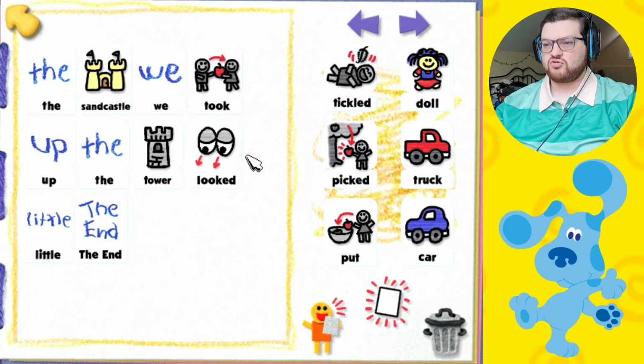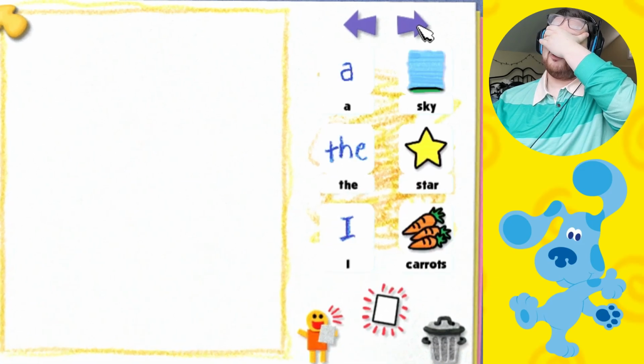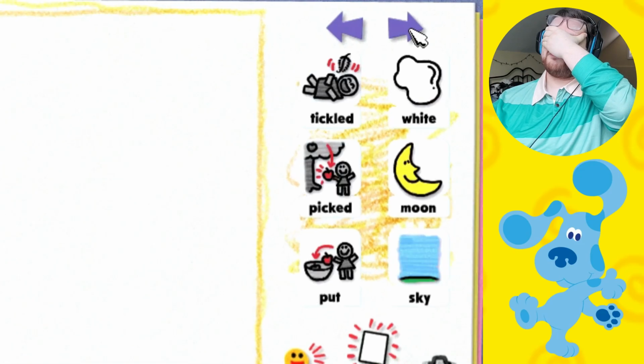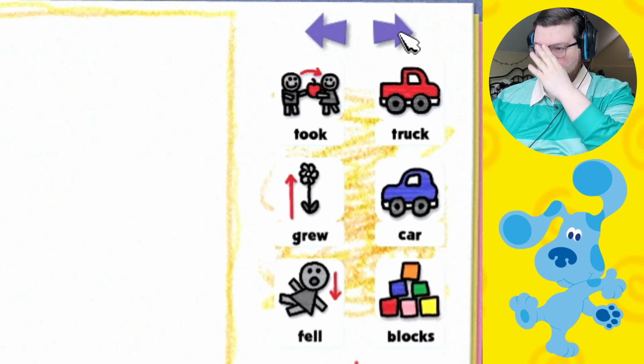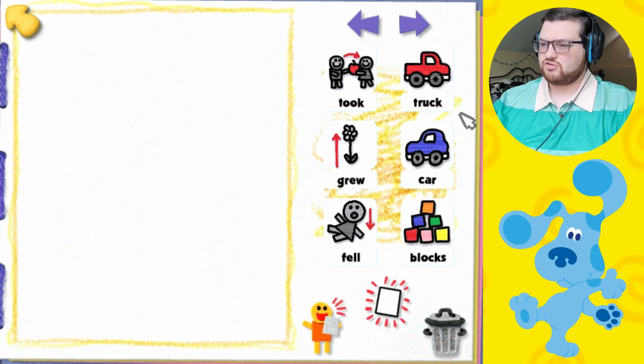Oh yeah, this was a story that we made in the previous video. So let's clear that out. Trash can. Oh yeah, and these are more of the words that we need. They're just like the written out ones. Now it's time to make a fresh story, starting with a random word on one of these pages. And that random word, starting off the story, is going to be on this one. Okay. We don't really have a good starting word, so I think I'll just start with blocks.